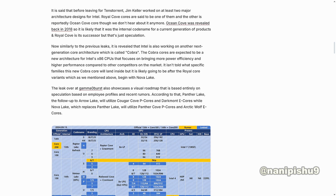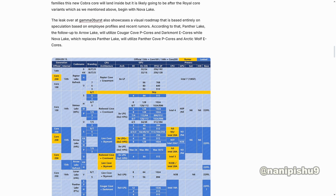The leak over at Gamma Burst also showcases a visual roadmap that is based entirely on speculation from employee profiles and recent rumors. According to that, Panther Lake, the follow-up to Arrow Lake, will utilize Cougar Cove P cores and Darkmont E cores, while Nova Lake, which replaces Panther Lake, will utilize Panther Cove P cores and Arctic Wolf E cores. And these are some of the leaks, as they mentioned.